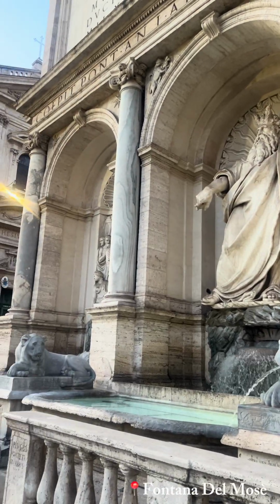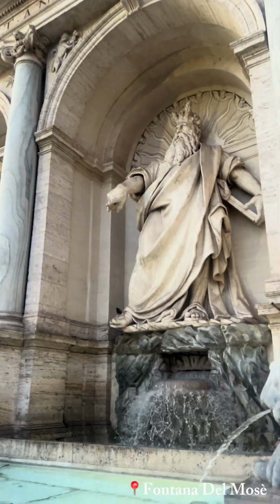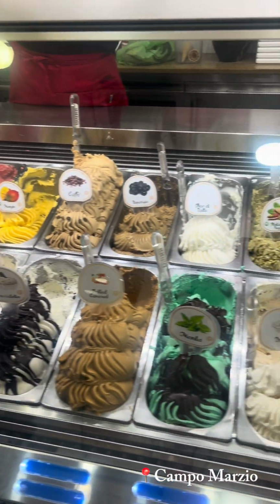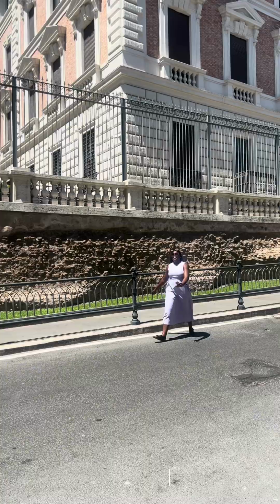Another thing to notice is that there are a lot of small fountains in Rome. So this was one fountain that was very close to my hotel, but this is not by any chance Trevi Fountain. So at this point, I had already dropped my bag with my friend and we were taking the walk back into the city center. Of course, gelato. When in Italy, what do you do?